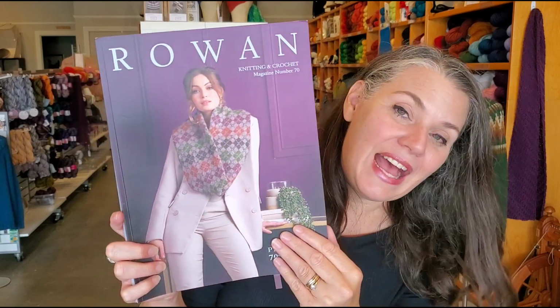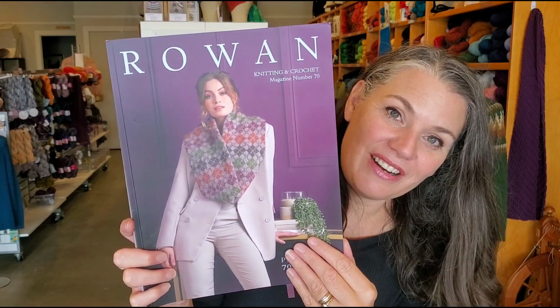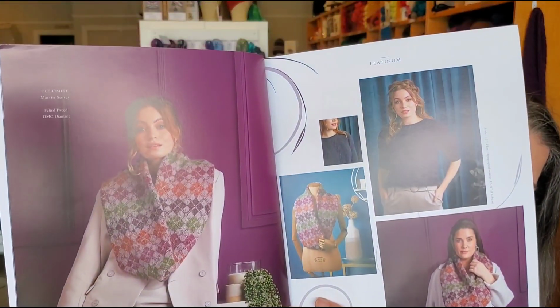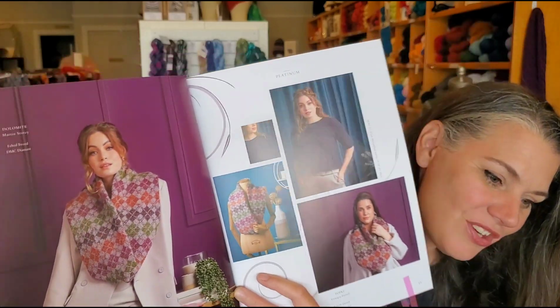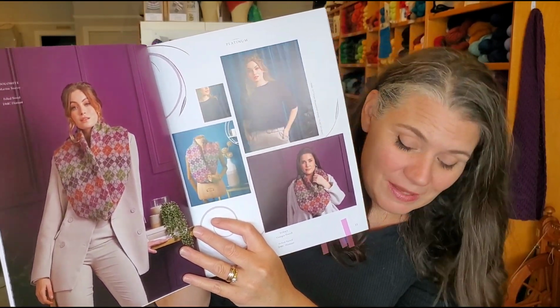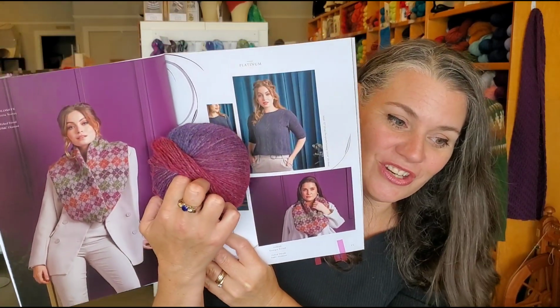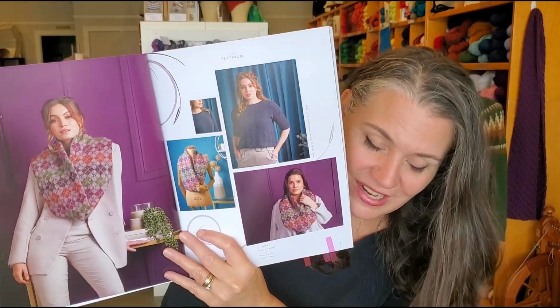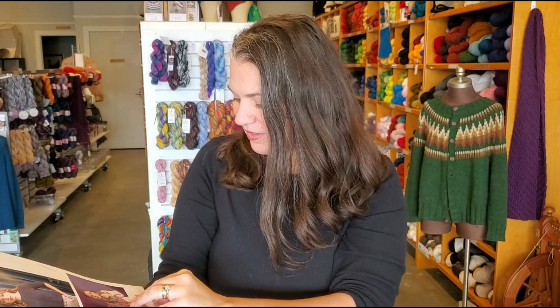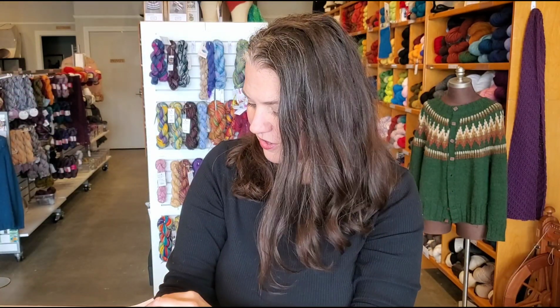The cover cowl here is a lovely Fair Isle cowl, uses the Rowan Felted Tweed, uses a solid background color and then color changing for the contrast colors to make a really pretty color work scarf. You could definitely pop in one of those color changing yarns instead as your contrast color and use that to create a really lovely shading. So feel free to mix and match and create your own.